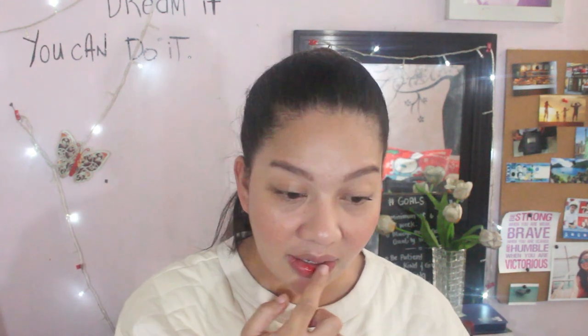Yung lips lang. Pero magre-retouch ako ng lips, guys. As you can see, this is your lips after 5 hours. And magre-retouch ako ng lips. Hindi ganun ka-opaque kasi yung ano nito, color nito.